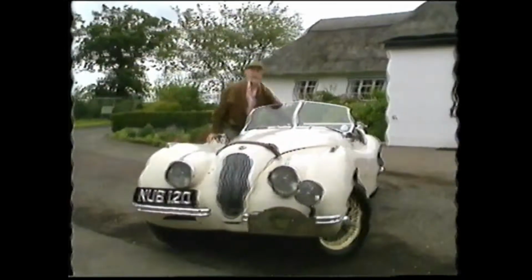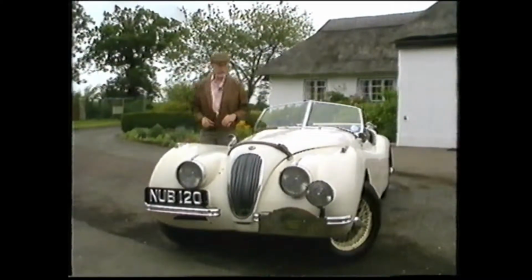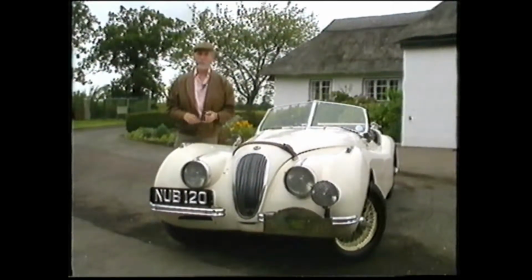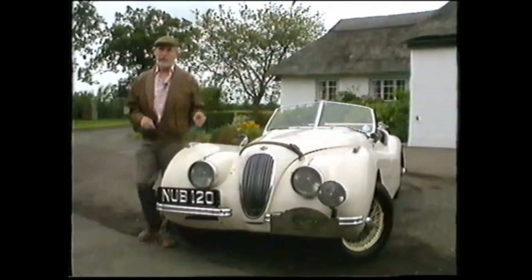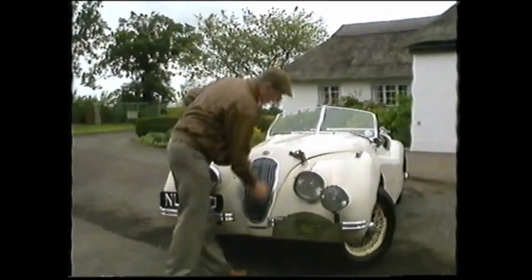Of course, originally the XK120 was only going to be built in limited numbers, about 200, as experimental vehicles. The idea was to run them as mobile test beds for the new XK engine, which was being produced for the post-war range of Jaguar saloons. But then it was such a beautiful car and it went so well that it had to be put into full-scale production. This is the new XK120 engine as it was in 1948.